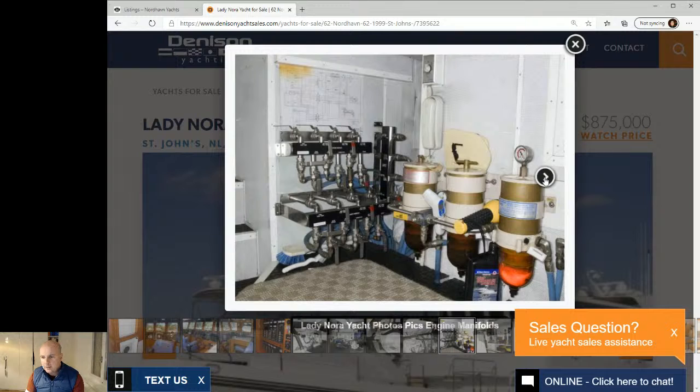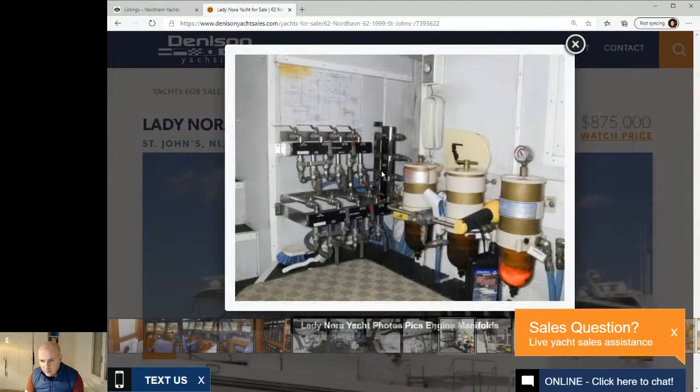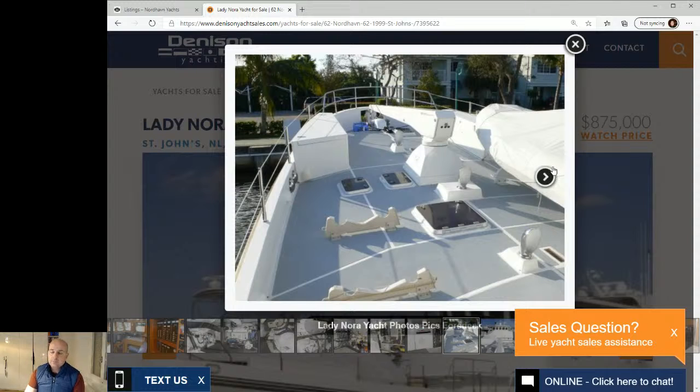So your plumbing, I guess it's your pressure and your filters. I'm not sure if that's your fuel system. Could be your fuel system. Looks like it could be a polishing system. A little bit of a work area. Genset. And your forward deck.